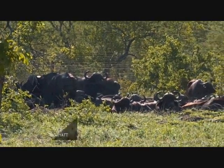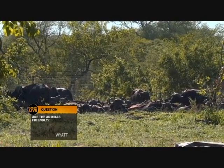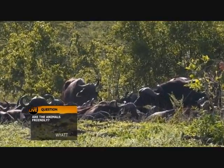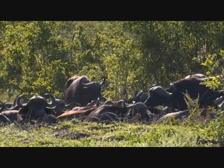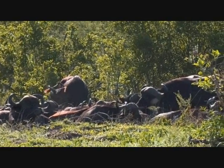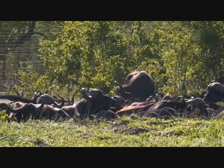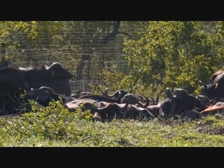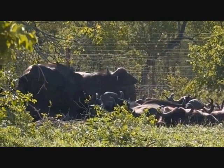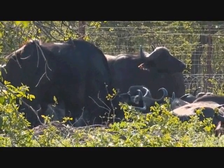Now, Wyatt, you're wondering if animals are friendly. Well, it depends on which animals we're talking about. Things like the buffalo, when we're in the vehicles like we are now, then there's no worries whatsoever. They've learned that the vehicles are not a predator, that we're not going to hurt them in any way, and so they're very friendly to the vehicles. But if you're on foot and you're walking around, then it is a very different story, because buffalo then become very aggressive and they'll try and chase you away. So you've got to be really careful of these guys, and for all of us guides out here, so Noel and myself, we have to be very careful of them when we're walking around looking for other animals.